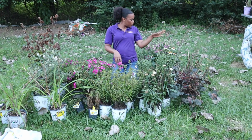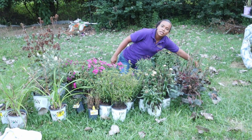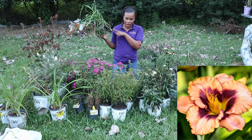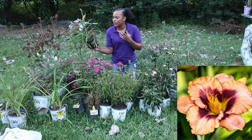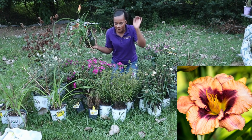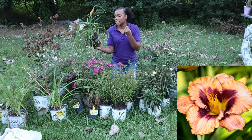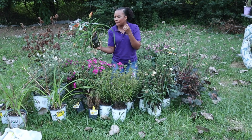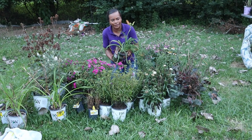All right, bam, daylilies. I am starting to love daylilies more and more each day. This one, so this is the Wineberry Candy daylily, and the name matches perfectly with the description, with the photo. So it has a yellow throat, and it has that burgundy wine ring around it, and then that peachy cobbler color. Like, oh, it looks so good to eat.